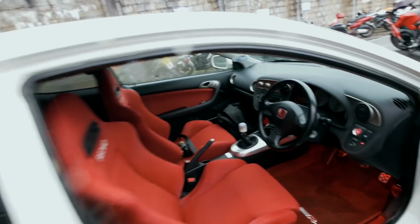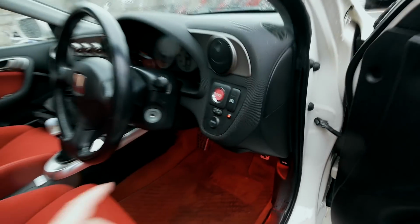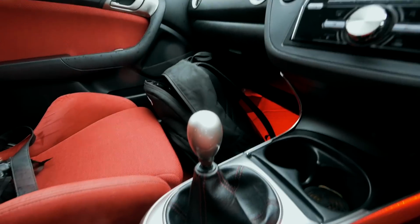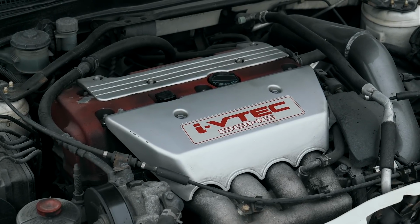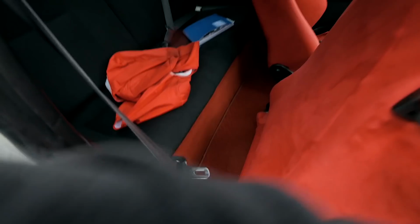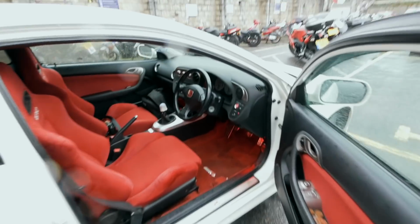But the interior, look at the interior of this car. It's got the EP3 steering wheel, engine start and stop button, a bit like the S2000s have got. Nice little wheelie warmer on top of the gear knob there. In fact, the gear knob's nice and mint. That's doing us a favour. 6-speed manual gearbox, K20 engine, obviously super reliable. Red interior, they're Recaros as well, and then they have black seats in the rear with red carpets throughout. The mats that they come with, I love them mats. I'm going to give them a little shampoo when I get it back. But yeah, it's a nice car.